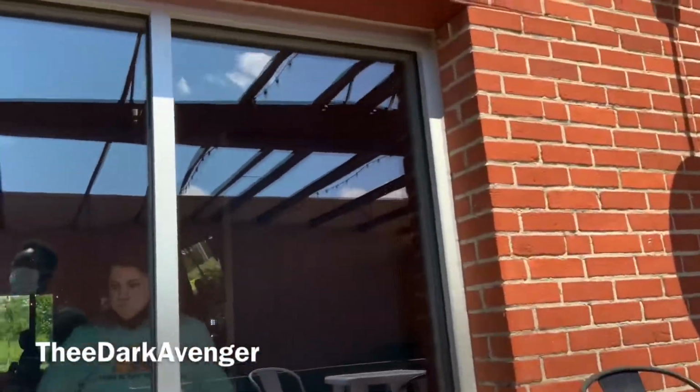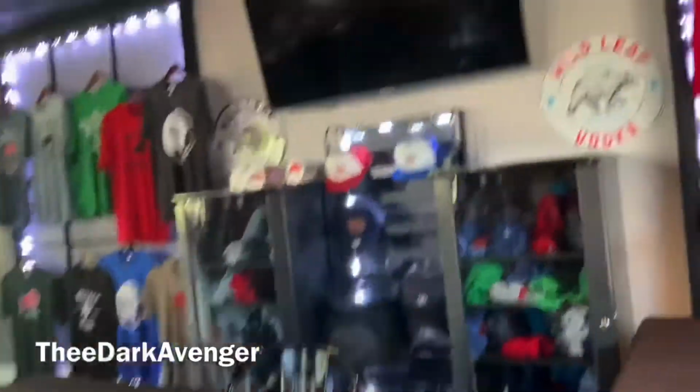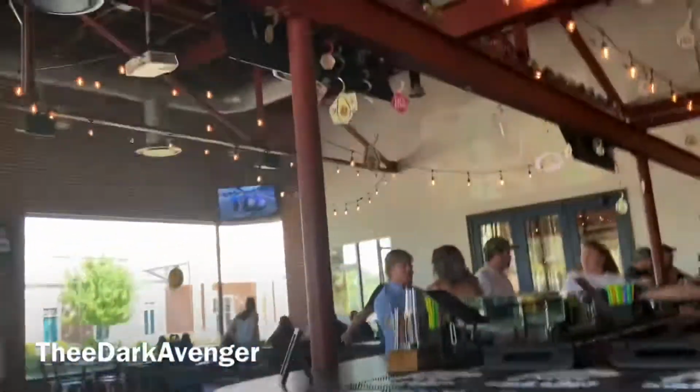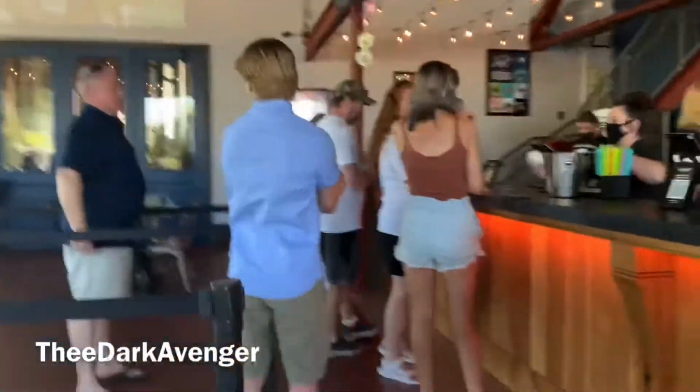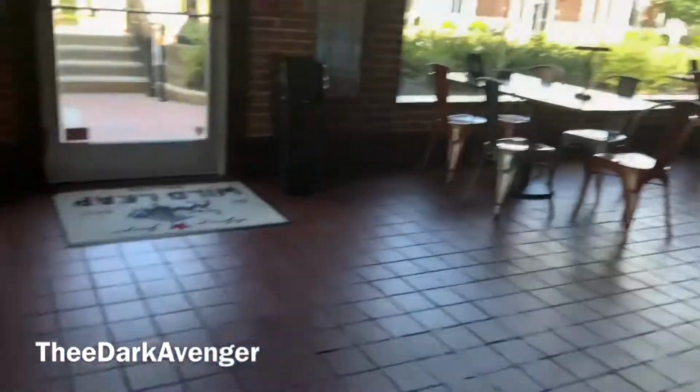So right now I'm about to show you what the inside looks like. As you can see, there's things you can buy, like shirts, plates, hats, bags. So definitely check out this place if you want to. The inside looks nice, a great place for a brewery. Of course, there's lots of different kinds of alcohol you can purchase. And I think this is great for events. So definitely check it out when you get a chance.